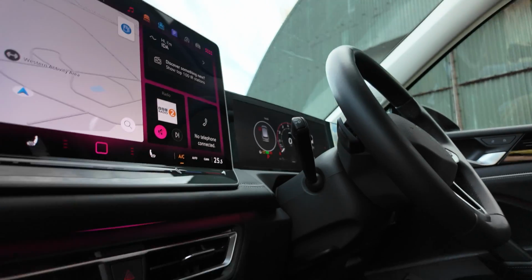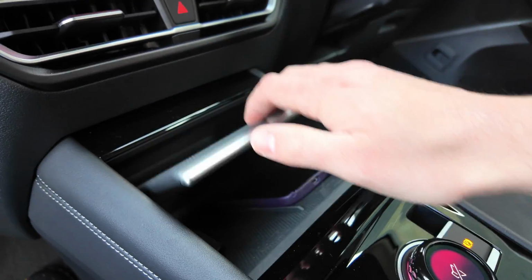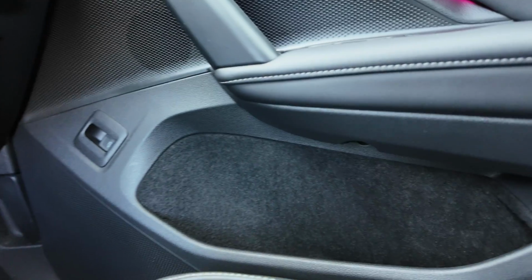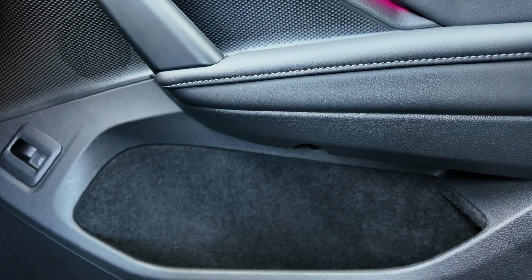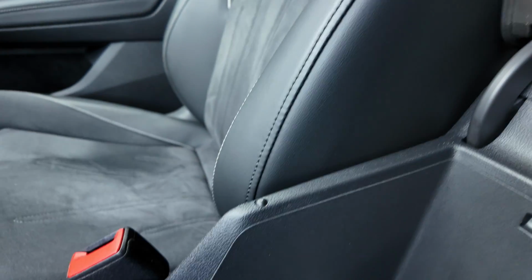In terms of storage, if you lift up this little flap here, you've got 2 slots to charge your mobile phone wirelessly. Through here, you've got felt-lined door pockets, so you don't hear things rattling around. And then, of course, you've got 2 cup holders. There's a little bit more storage in there.